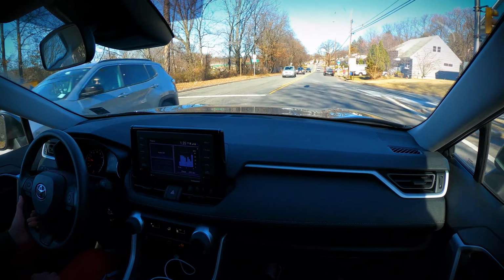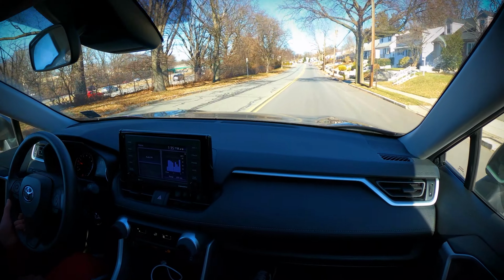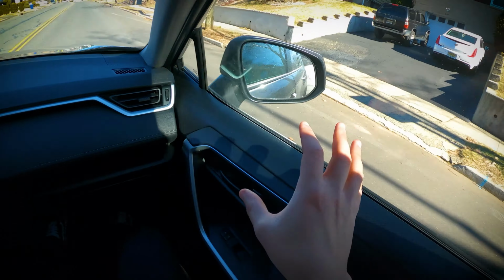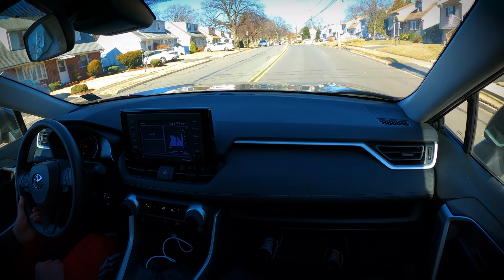And it's also pretty quiet in here. It's a lot quieter than the other cars I've tested. You hear just a slight bit of wind because it is a windy day, but in terms of road noise, it's pretty quiet.